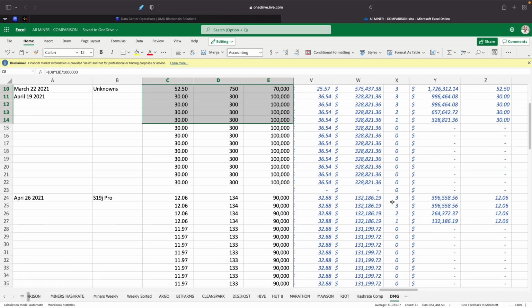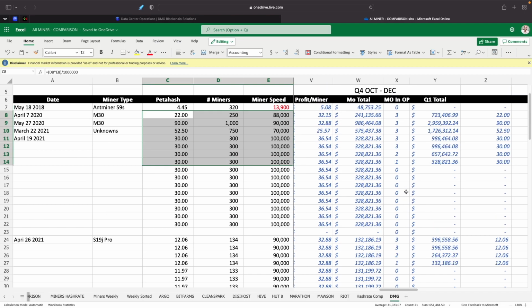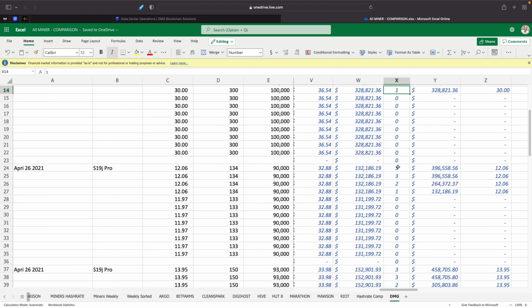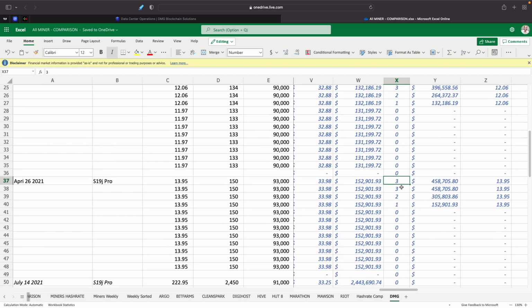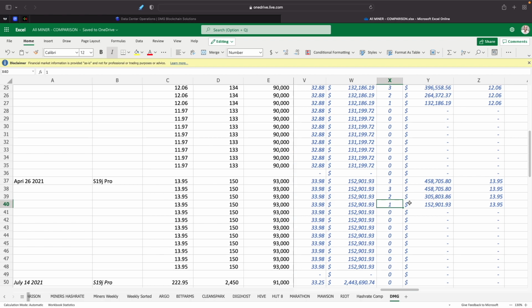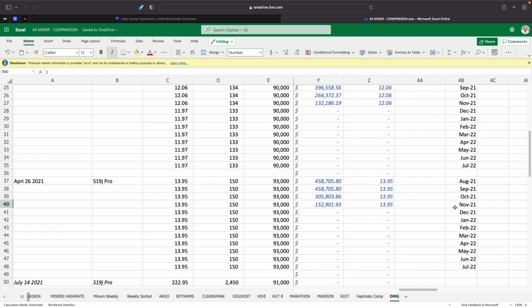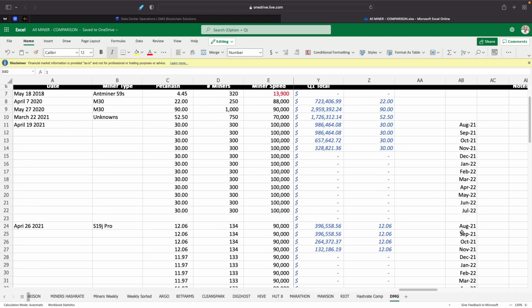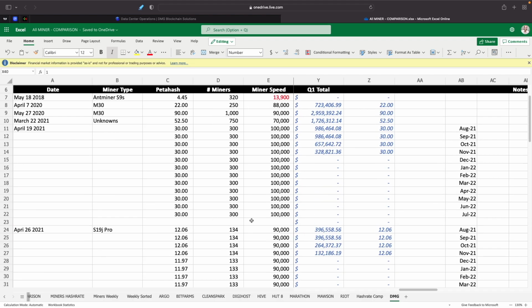I just don't know, but this is as close to accurate as I could get it. So I got all of these miners here mining for 3 months, 2 months, 1 month. And then same here, 3 months, 2 and 1 month. And then we're going down here, 3, 3, 2, and 1, based on when they were supposed to come in, which was August, September, October, November, through the middle of next year. Same with these here and these as well.